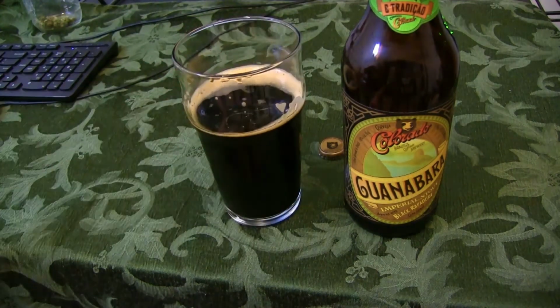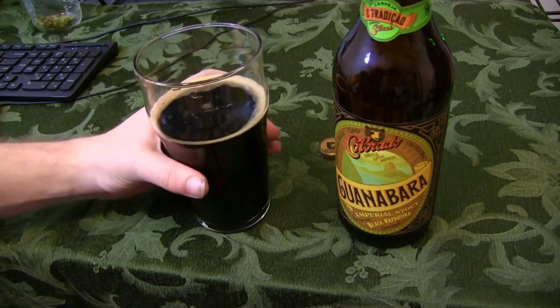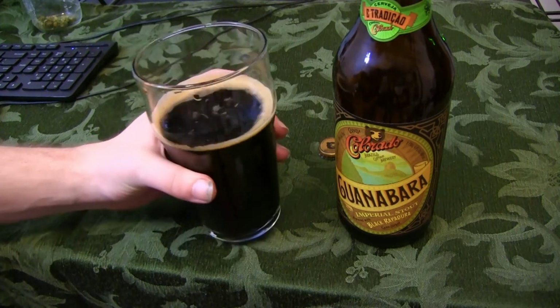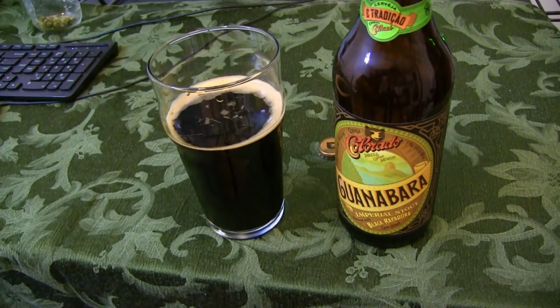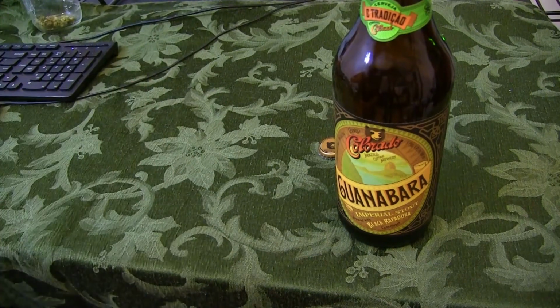Wow, very nice. I love the taste. This is so good. It's strangely addictive. It's one of those tastes that you're just not really familiar with, but you just want to keep trying. It goes really well in this beer, I guess is what I'm trying to say. Just so nice.